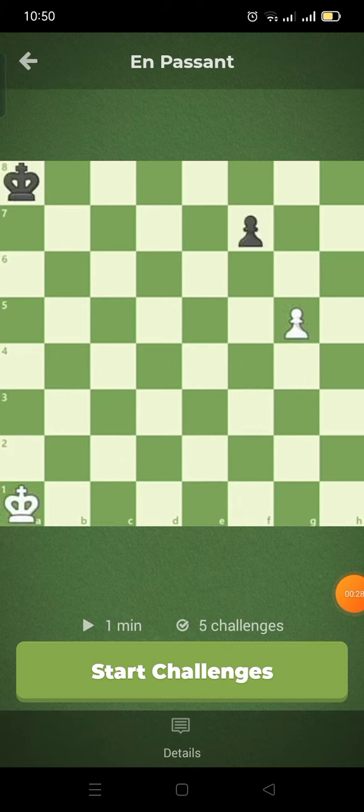Pay attention, it's tricky. If your opponent's pawn moves forward 2 squares, which it can only do if it is that pawn's first move, and it lands directly next to one of your pawns, then on your next turn, and that turn only, you have the opportunity to capture that pawn as if it had only moved 1 square, like this. Let's take a look at that again.